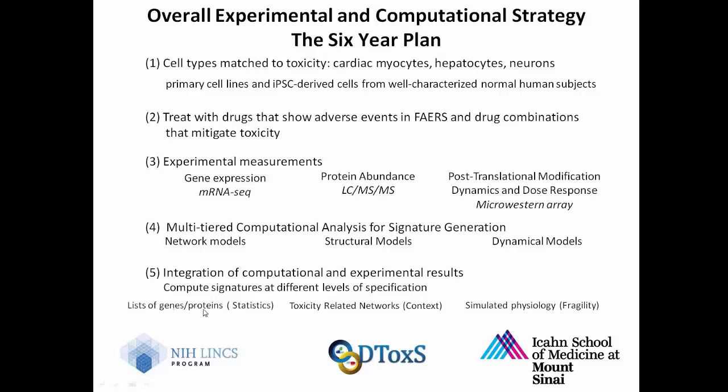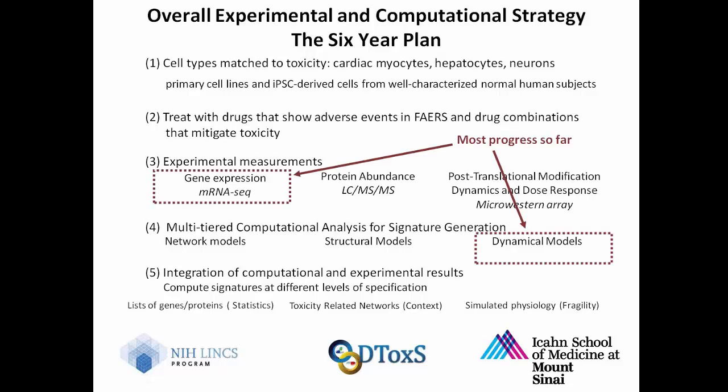Either just lists of genes and proteins, which are statistics, networks, which help provide context, or simulated physiology, which helps us to understand where these systems can break down, where they're fragile. And what I'm going to talk about today, what we've made the most progress on in the first few months of the center, is primarily analysis of the mRNAseq data and integrating this analysis with our dynamical mathematical models. So this is our overall plan, as shown on this slide, but clearly in the first few months, we haven't gotten to all of these points just yet.